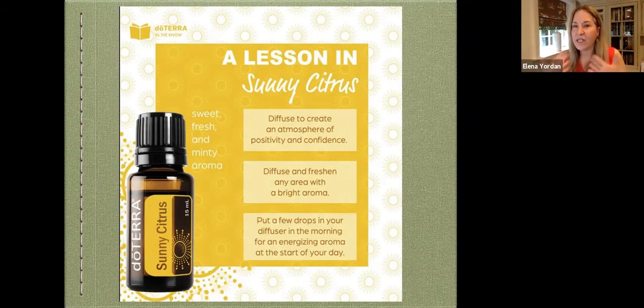Sunny Citrus, you're going to diffuse it. It's a positive sort of oil. You can freshen up an area, and you can put it in your diffuser. It's kind of energizing and starts your day off right. I would probably blend this with Motivate. So Sunny Citrus and Motivate together. And we're going to talk about Motivate in a minute. I love these 2 together.